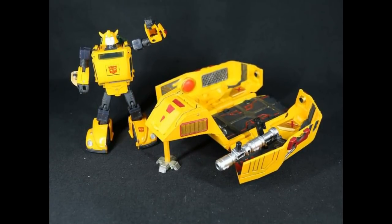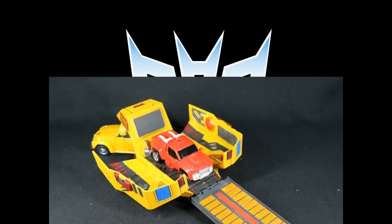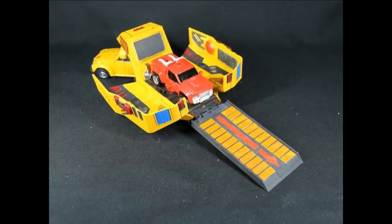It stores some weapons, and it's got its own stand. So kind of interesting there. It has functionality. It's not just a display piece. And you can put what appears to be a Legend scale Hasbro figure in the back. It'll fit fine. You can haul it with you. So that's kind of cool. It's kind of interesting. Where do they think this stuff up?